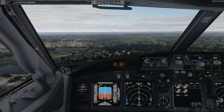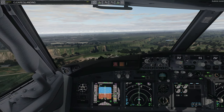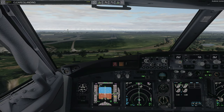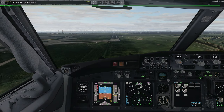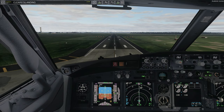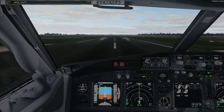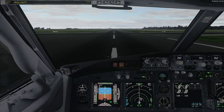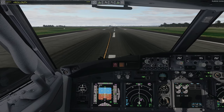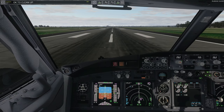Stable. Approaching minimums. Minimums. Ground visible. Check. 100, 50, 30, 20, 10. Speed brake up. Reversers normal. Knots. Auto brake disarmed.